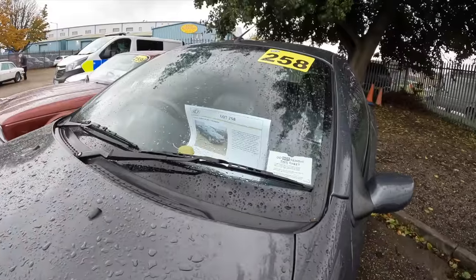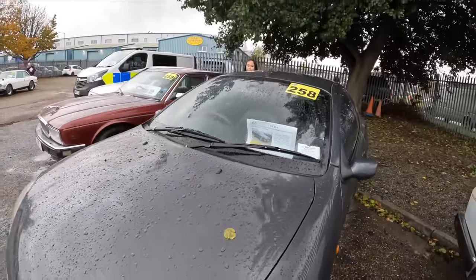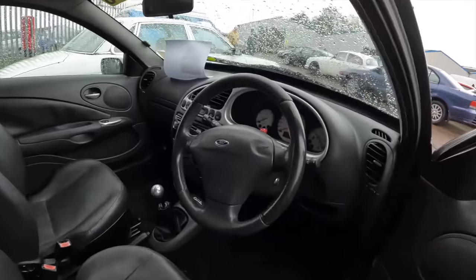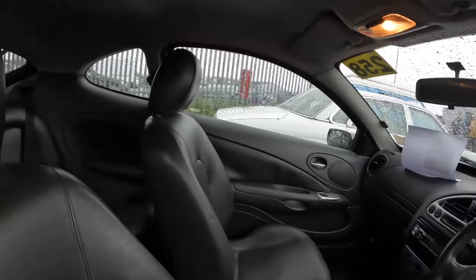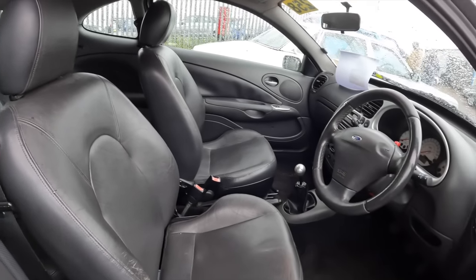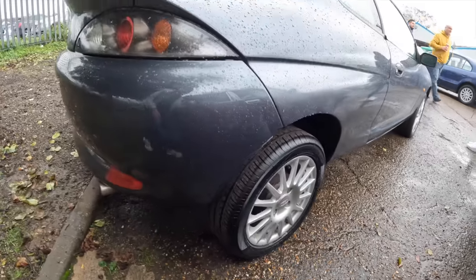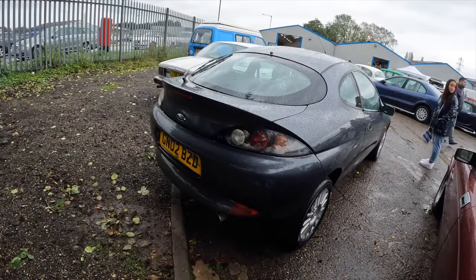Now, some may disagree with this statement, but I believe this is a rare little car. This is a limited edition Ford Puma Thunder, which is finished in Magnum Grey. The 2002 Puma has covered 118,000 miles. In here, we've got its all black leather seats and interior. It's looking in good condition, considering the mileage. It's still got its original 17-inch alloys, and it was driven 80 miles to this auction to be sold here.